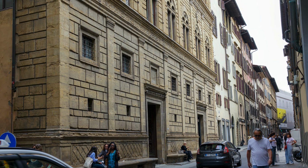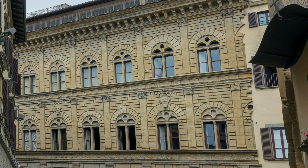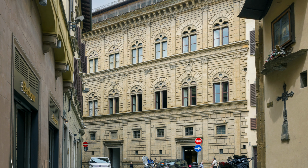These homes, often housing multiple generations of the same family, were places to display art, gather with friends and family, and conduct business. Today, we often hear the phrase, "you are what you eat." In Italy of the 15th and 16th centuries, it was thought that you are where you live.